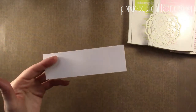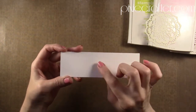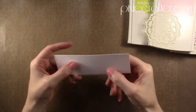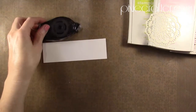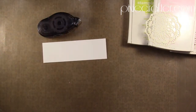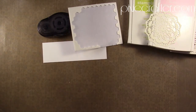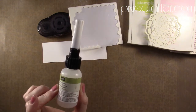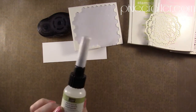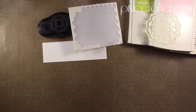And then I've got just another scrap of Whisper White. It just has to be able to fit some of the flowers and to be able to punch those out. We are also going to need, of course, our Snail, some dimensionals, and maybe some liquid glue. I don't think we'll need it, but it's good to have on hand anyway. This is the fine tip glue pen. And so let's get started, shall we?